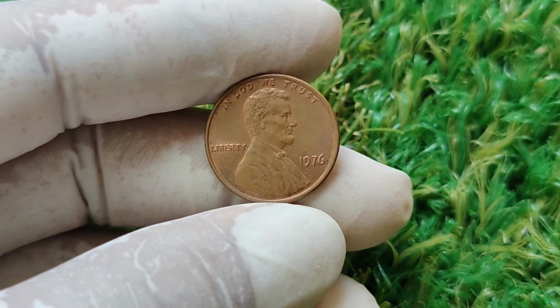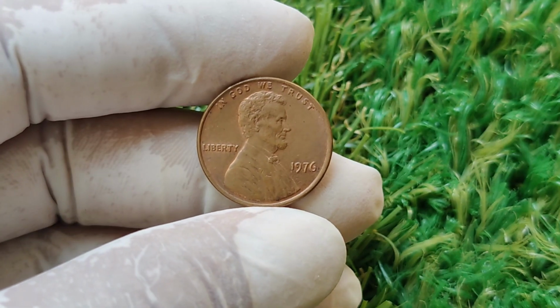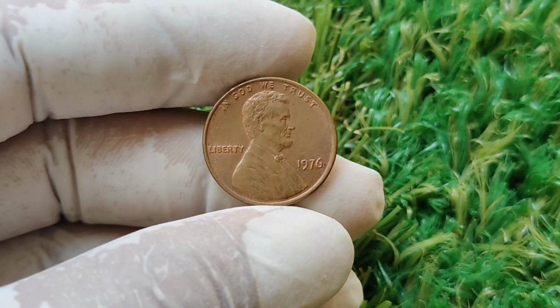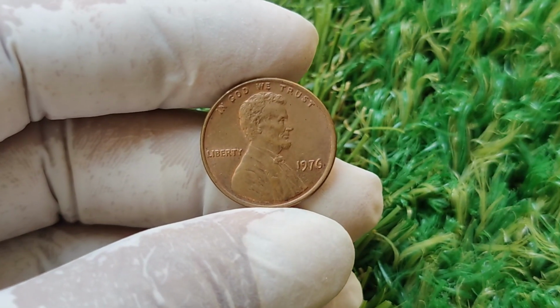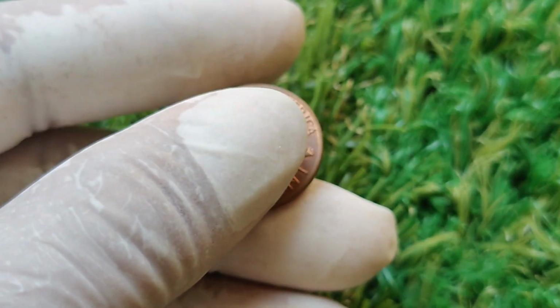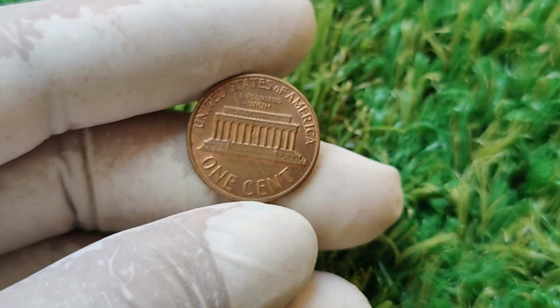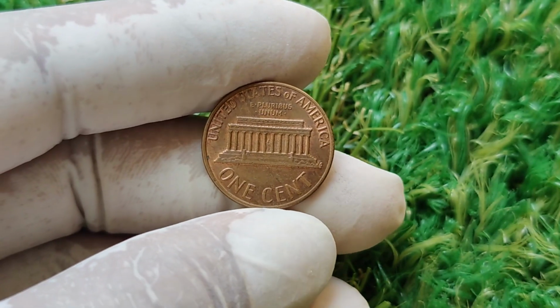But here's the twist. While quarters, half dollars, and dollar coins were given special bicentennial designs, the humble Lincoln penny retained its familiar appearance: President Abraham Lincoln on the front and the Lincoln Memorial on the back. Nothing changed in its design. But something very special happened in that year that would later shock collectors around the world.